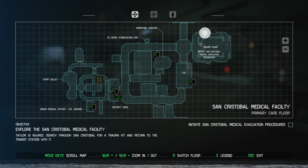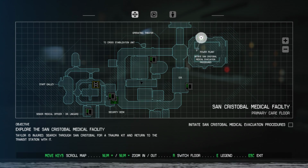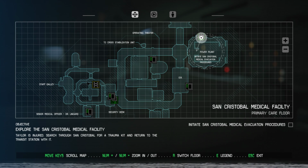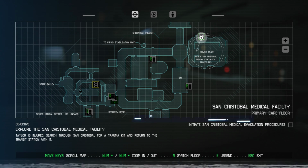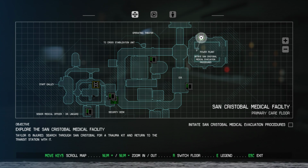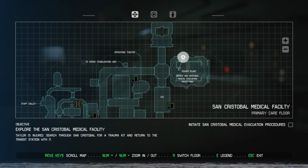Man, that was rough. At least in these big areas, there's a lot of places to hide, tables to hide under. If you encounter the alien in a hallway, it's like, well, just kill me, I can't run. Anyway, glad we made it here.